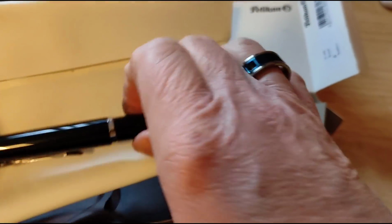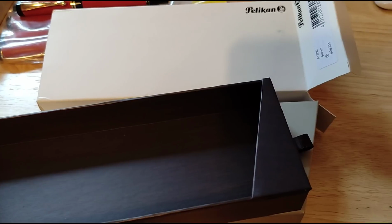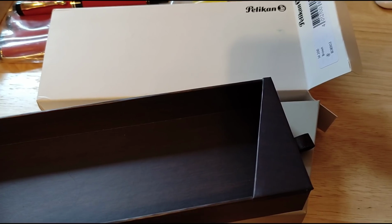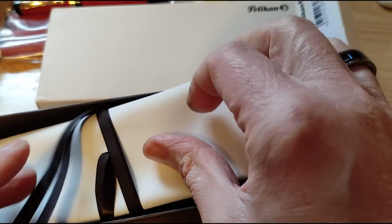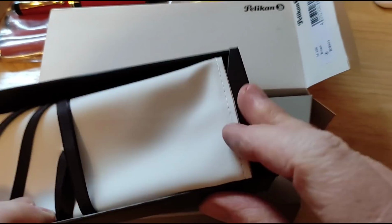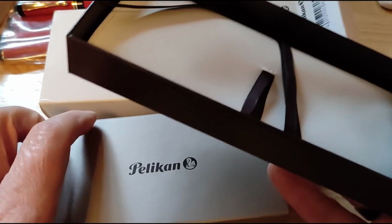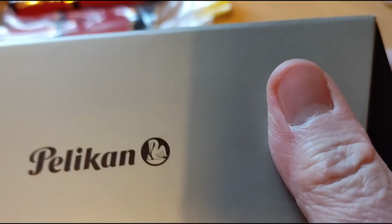Oh, you know what, I'll have to pop this all back together. It's never going to go well if I try and do this another way. So slide that under there, slide that back on top, and I shall show you the next things.